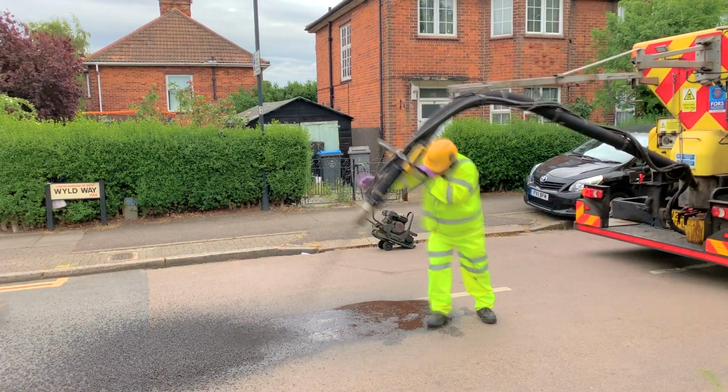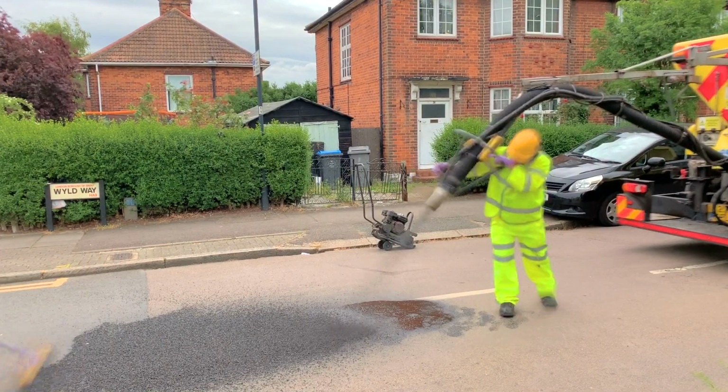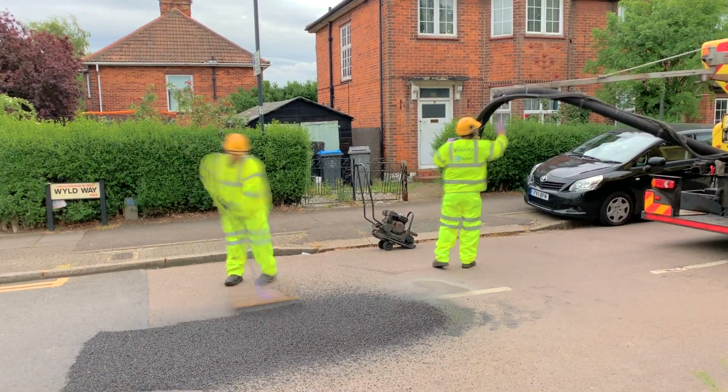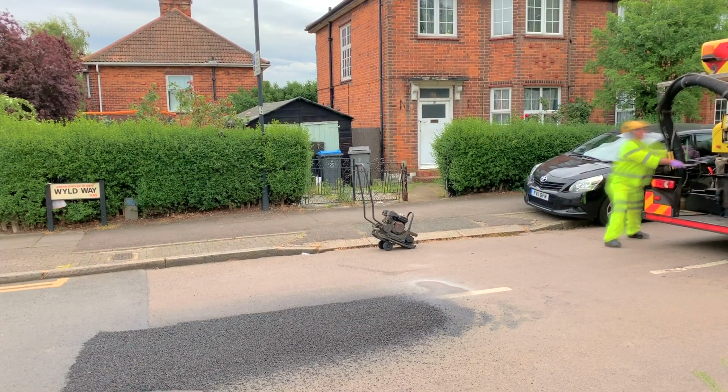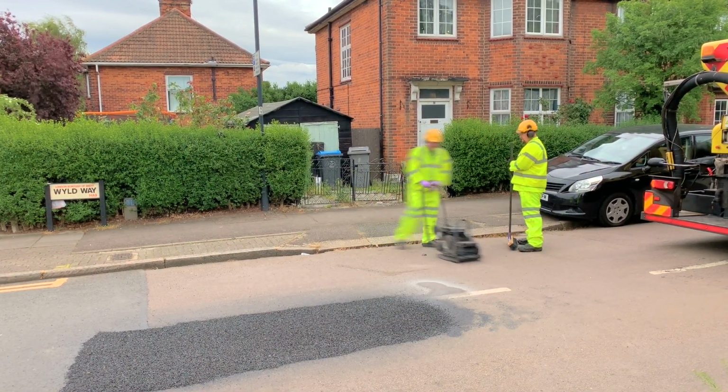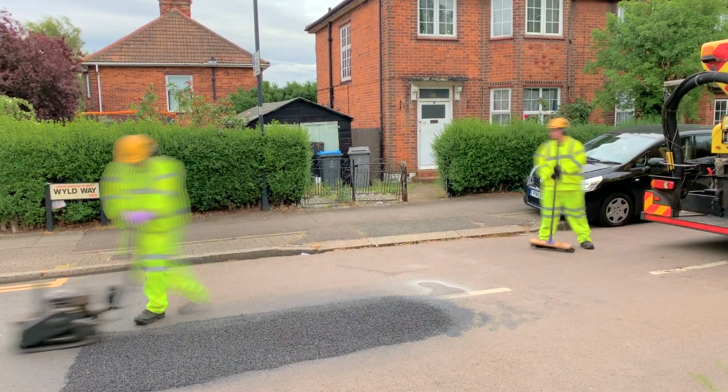Before aggregate is fed into the airstream, it's coated with emulsion immediately before it's sprayed into the ground to provide the repair. The final stage of the process is to run a compactor plate across the top of the repair, which levels out any loose chippings and makes the repair immediately ready to take traffic.